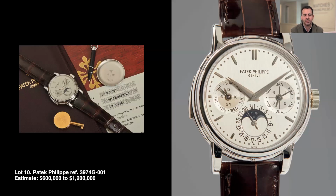The production is believed across all case metals to be just around 100 watches in total. It was produced in 18 karat yellow gold, white gold, rose gold, and platinum. The white gold version is the rarest. It's one of only 5, and this is the 5th to appear, absolutely fresh to the market, complete with its original box, certificate of origin, and second case back. The estimate is $600,000 to $1.2 million.